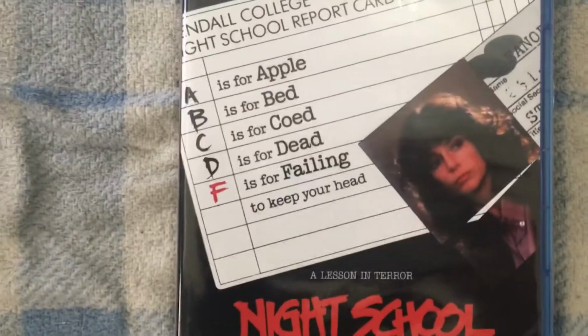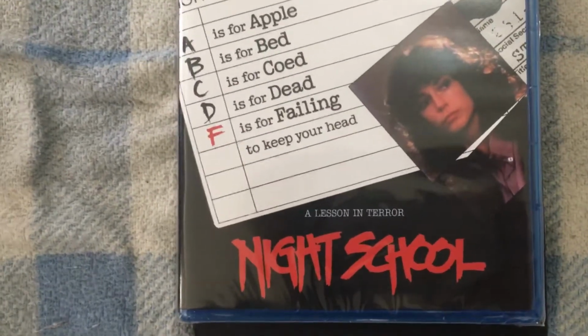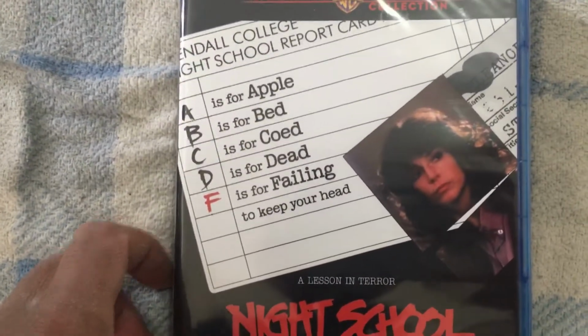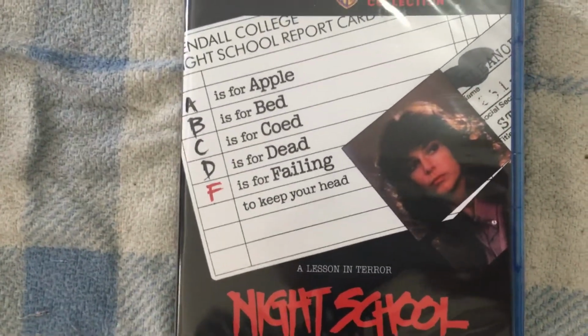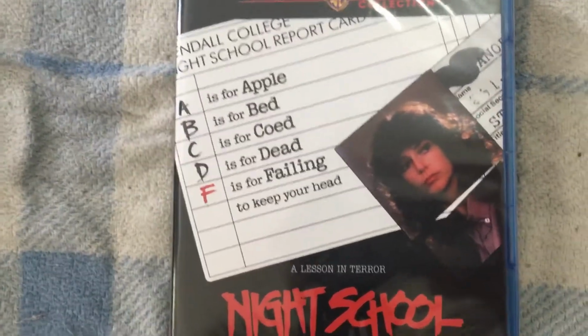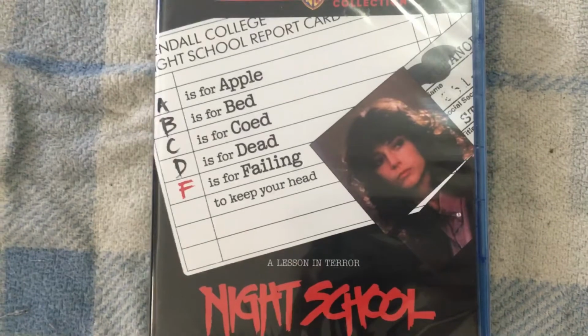All right, next up we have Night School. This is a Warner Archive release. Really happy to have this one in my collection. This is one of those films I haven't seen since the 80s, and it wasn't even really on videotape. It was like someone had recorded it off cable or something like that. So I'm really looking forward to watching this again.